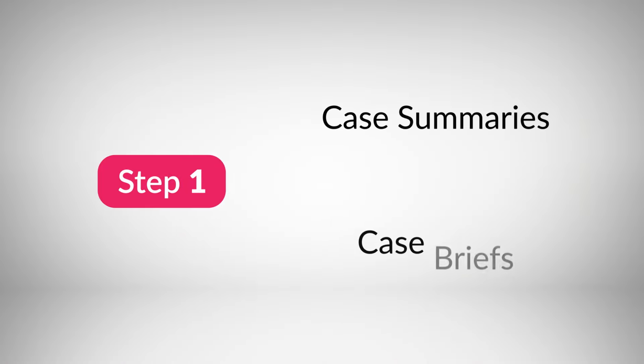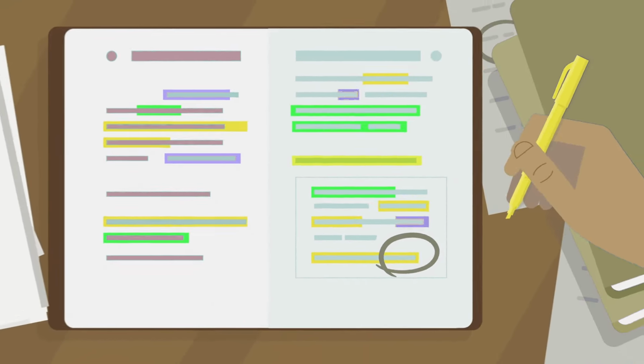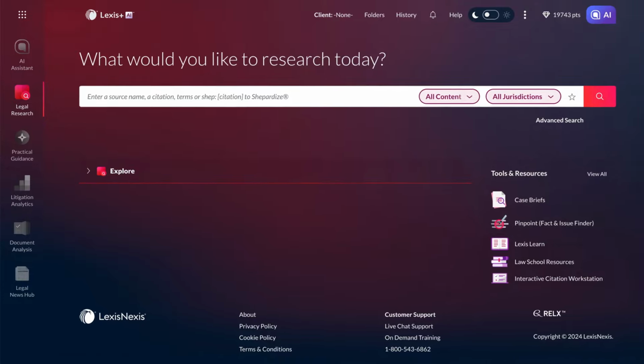Step 1. Read LexisNexis summaries and case briefs. Before delving into your casebook, reading case summaries and case briefs on Lexis Plus will help you identify the essential legal points. This step is crucial for writing your own case briefs to prepare for class. Access case summaries on Lexis Plus by entering a citation or case name provided in your textbook.